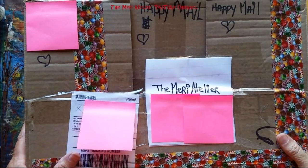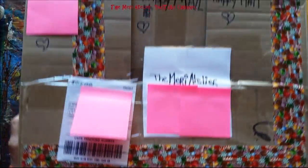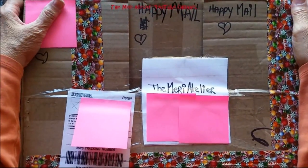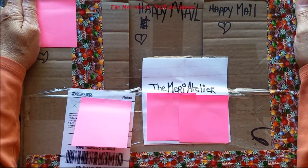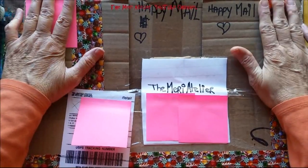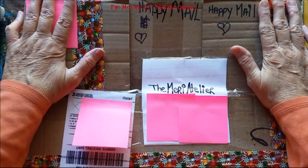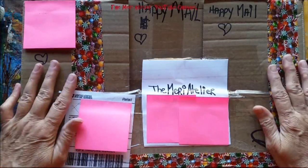I have a Happy Mail box. Oh my goodness, this box is huge and it's heavy. I want to say it's books, but I don't know. I get fooled. This came from Deborah Mayo. Thank you so much, Deborah. I surely do appreciate it.